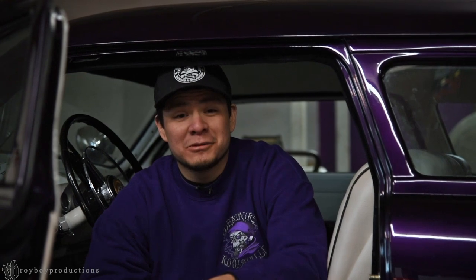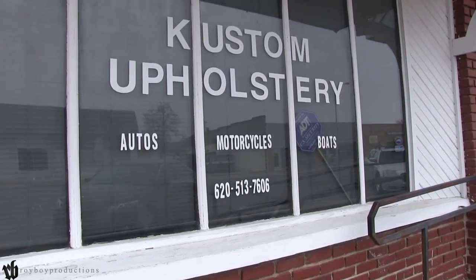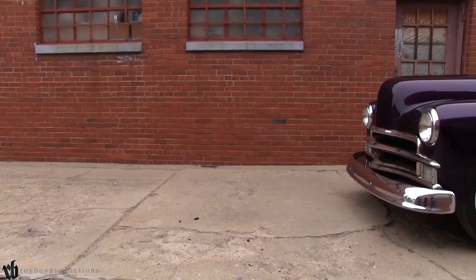My name is Johnny Torres. We're here at my shop in Hutchinson, Kansas. This is my 50 Plymouth.